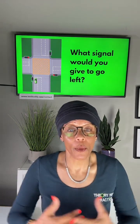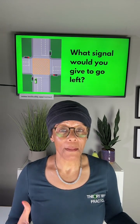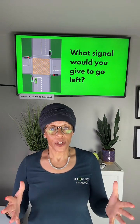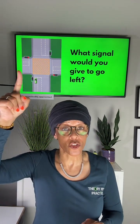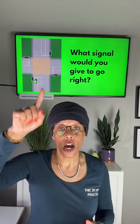Keep putting your answers in. The more you join in, the more you interact, the more you'll remember this and learn this forever. So yeah, absolutely. You would indicate left. If you were going to turn left into this junction here, you'd indicate left. Brilliant. What about if you were going to turn right?